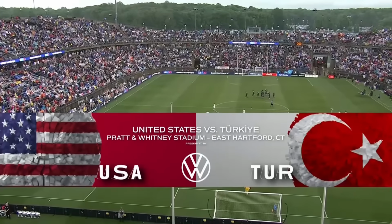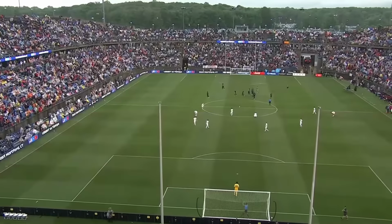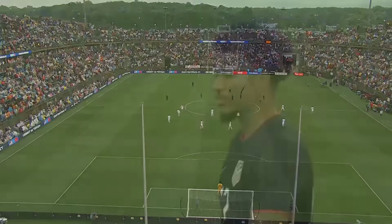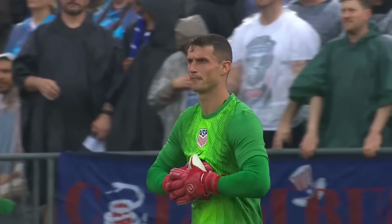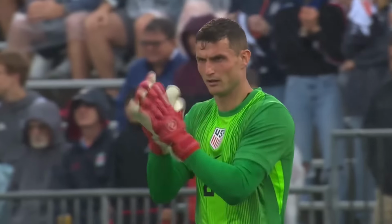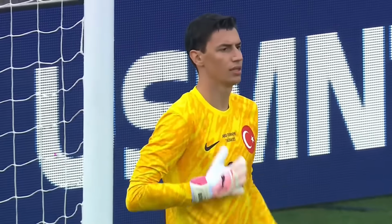It is the United States against Turkey in an international friendly, the first of two matches that Mauricio Pochettino's side will play in this international window ahead of the Gold Cup. Switzerland to come in Nashville on Tuesday night. But first, this is a huge test for a young group of players, Kyle. I mean, massive test, and I think also, in a way, a favor to do for the guys that aren't here. You know, get everyone back on a positive note. Get this great crowd behind you early on and match the intensity of Turkey.